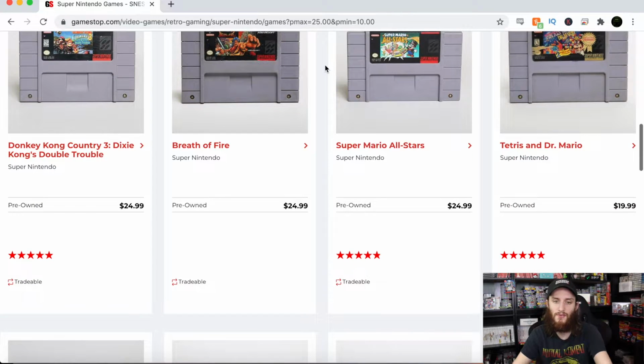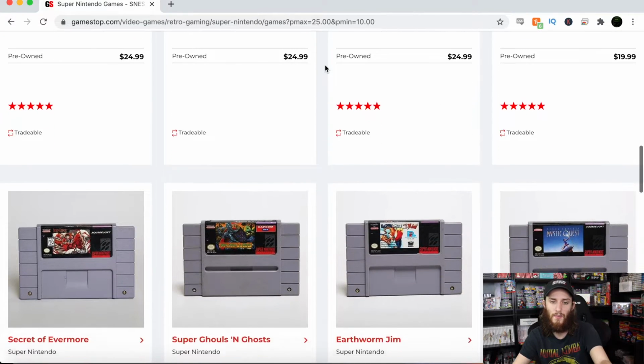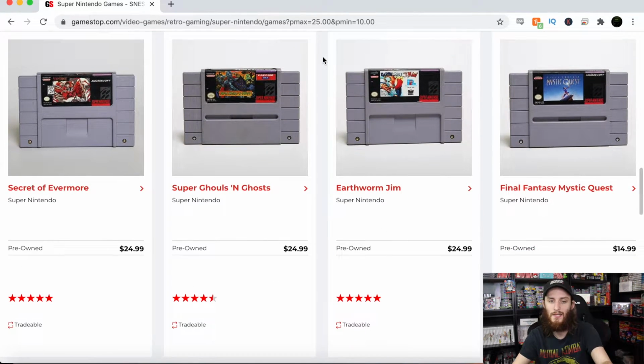Donkey Kong Country 3 for $25 is a good game there. You've got Breath of Fire for $25, solid game. Super Mario All-Stars, again, solid game for $25. That's definitely worth $25. You got Tetris and Dr. Mario for $20. That's probably more than I would want to pay for that, but that's just me.